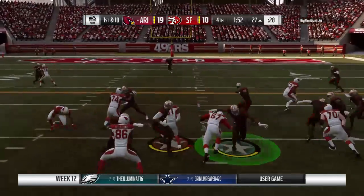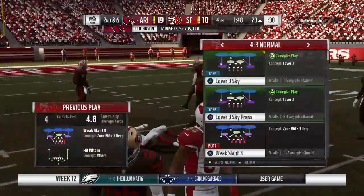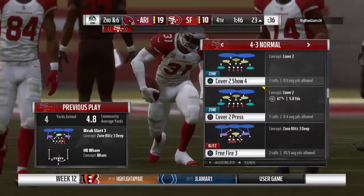They'll hand it off now. Johnson, and he's going to fight his way forward here for a modest gain. The tackle by Eric Armstead.